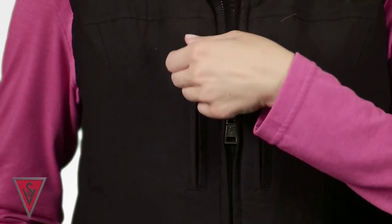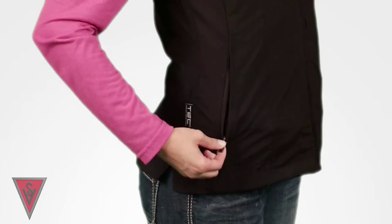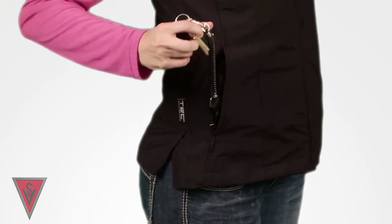The two chest pockets have a deep pocket design with no bulge feature, perfect for credit cards, makeup, or other small items. Inside the hand warmer pocket is a key holder, safely attached to the inside of the pocket. You'll never dig for your keys again.